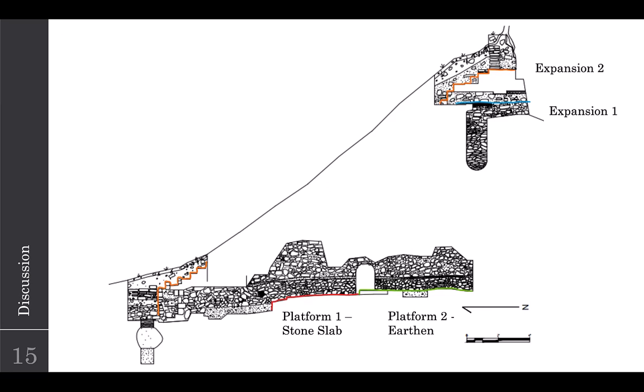And the thing I also want to point out is this orange is the staircase going all the way down the pyramid. It ended right here, and the plaza was here. This structure was not here yet. So there was no staircase going all the way down to the plaza.